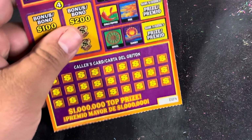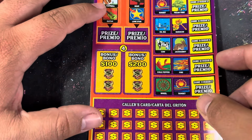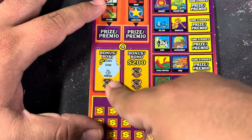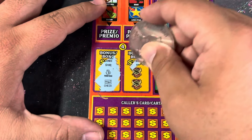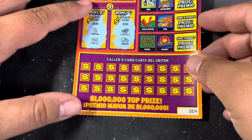We got ticket number 4. You guys know how Loteria plays, guys. We're going to start with the bonus spot here. 2 matching symbols for 100 or 200. Can we get another money bag win? Come on, money bag. Nope. Stack of bills. No bonus win, guys. Let's match up these symbols.